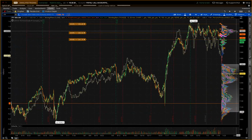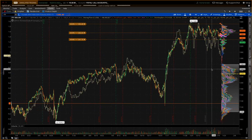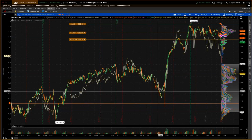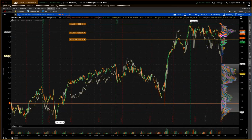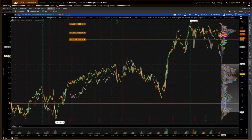Okay, so this is your resistance on your Russell, 1370 area here. So they would probably drop this thing down to 1244 on the Russell. But like I said, I really don't think the stuff is going to last down here. That is about 30%, isn't it? 1300 to 1080. That's pretty close in my book.